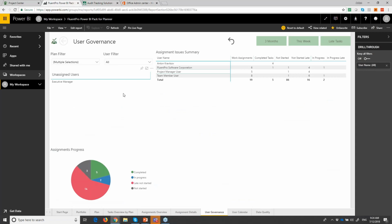If you go to the user governance, it's a very simple report, but again you can see it by user or by plan. You can see unassigned users, so users who simply have no assignment. You can see what the work assignment is by user. A very simple scenario for why you need such reports: we've been to companies where there were project managers without assigned projects.